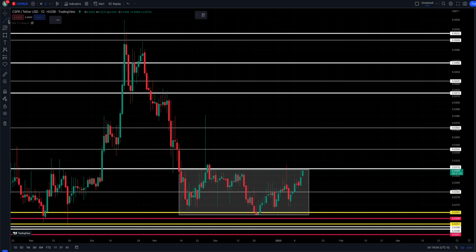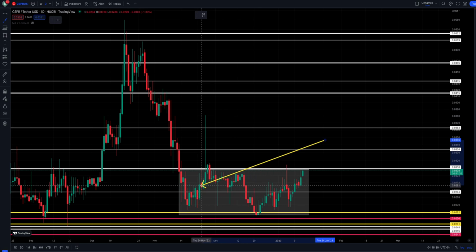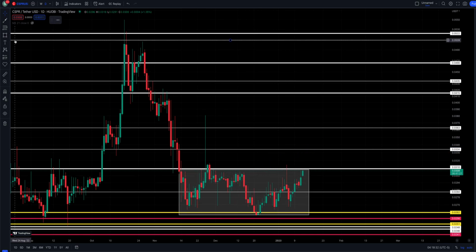And as you can see from this box, Casper is at the top end of this range, guys. And that is exciting because we are looking for a breakout. Every time we get to the top or bottom end of this range, we are looking for a breakout. Unless it continues in that box, which it has for many months now, I should say. So we're at the top end of that range. We're looking for a break to the upside.